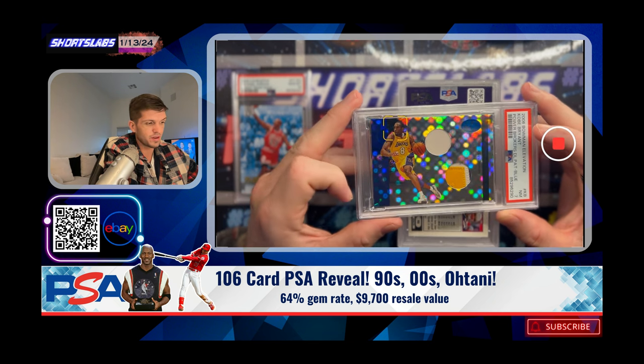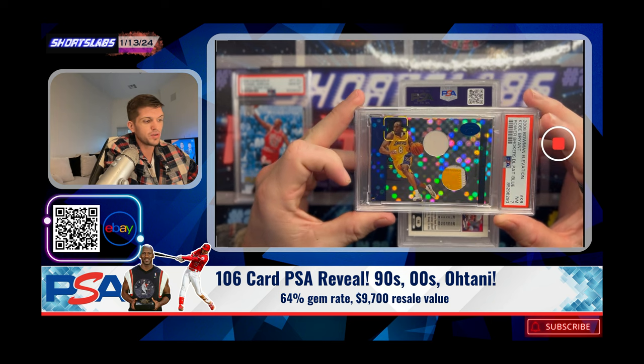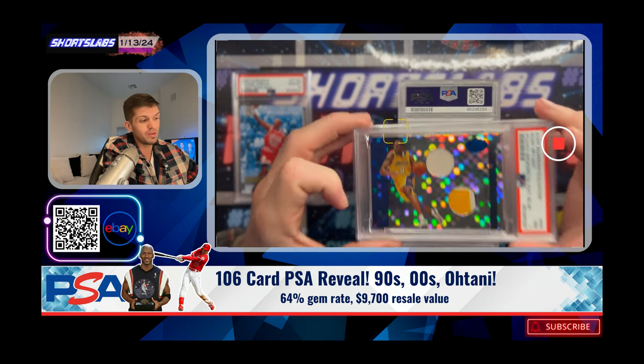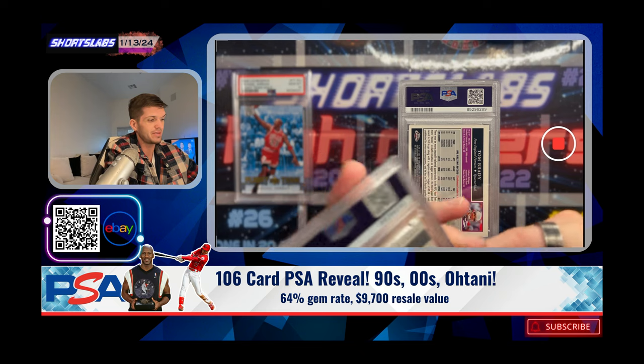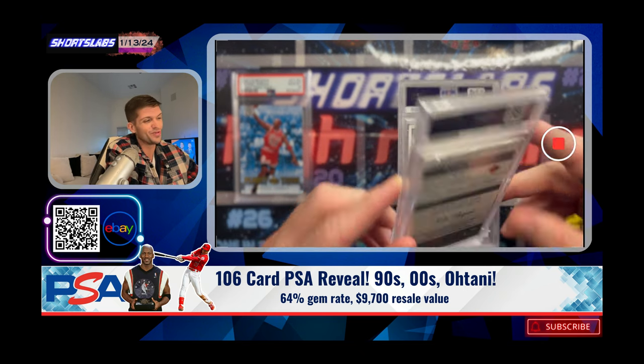This is a cool one though. It's not really a chrome card, it's a foil, kind of like Bowman Platinum before Bowman Platinum, but a dual patch blue. This is game used too. This is not, you know, not fake stuff. Numbered 1 of 4. Really cool.